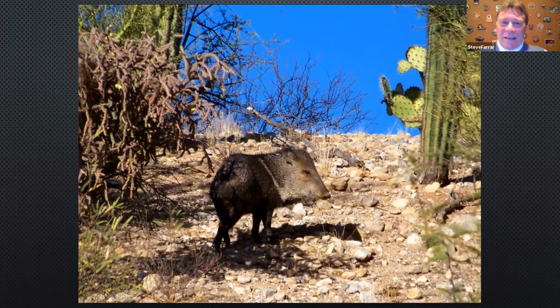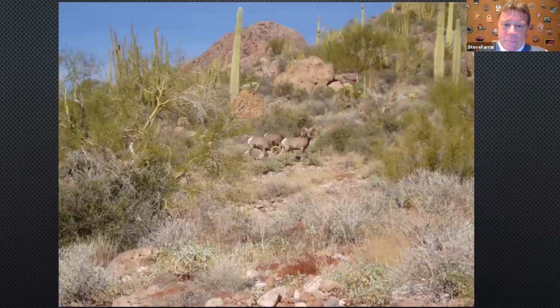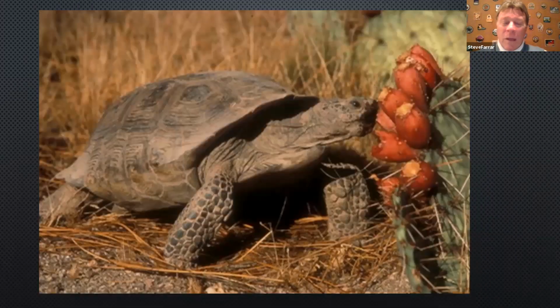That's a javelina, peccary, wild pig. Like I say, you've got to have pretty good eyes to pick them out. There are bighorn sheep there. They're hard to spot. You've got to be on the lookout for them. Tortoises couldn't care less whether you see them or not. They just blunder around and they'll go eat the fruit of the cactus.